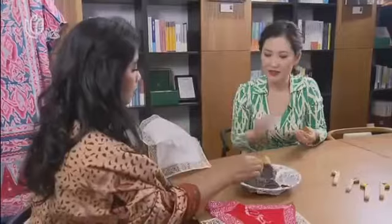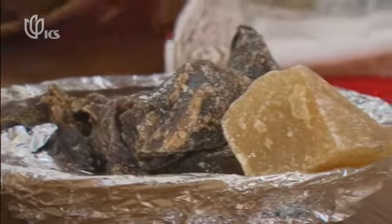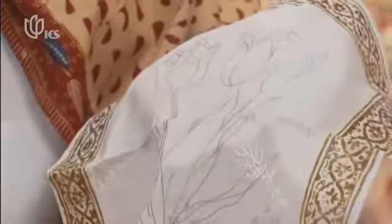Then we use beeswax. We use this canting, this tool. We take a little bit of melted wax, and then we have to cover the outline of the pattern with this wax. Basically using it as a pen, right? Yes, instead of just a pen, the wax comes out.